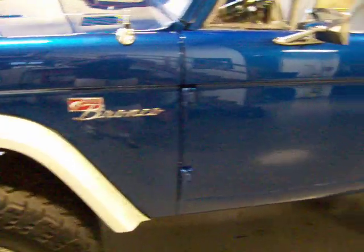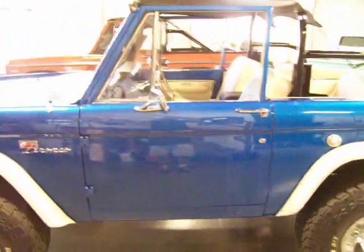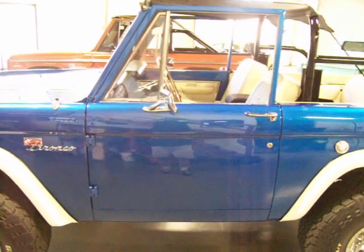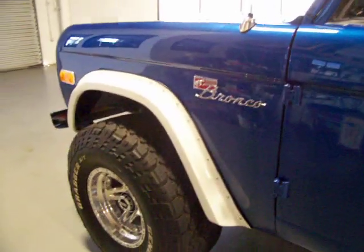The chrome side molding was taken off, I believe, at the time of restoration. This was an original Colorado Bronco. Then it moved to Nebraska and then North Carolina, so it lived a good rust-free life. Body panels are just super nice, really straight. Body panel fit overall is excellent.